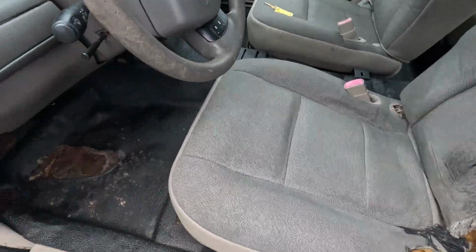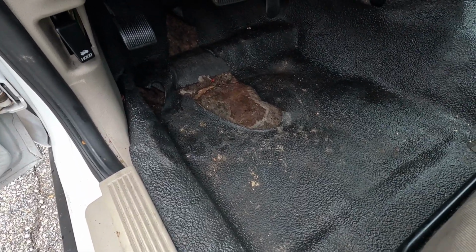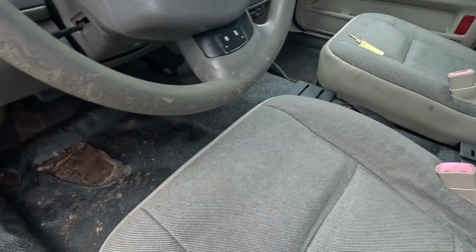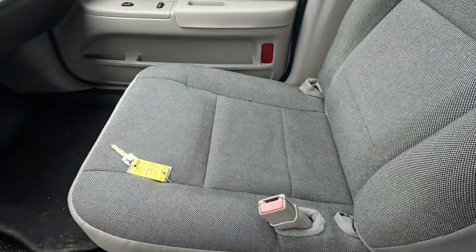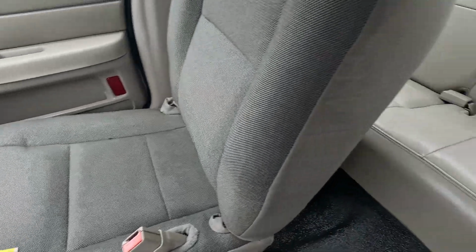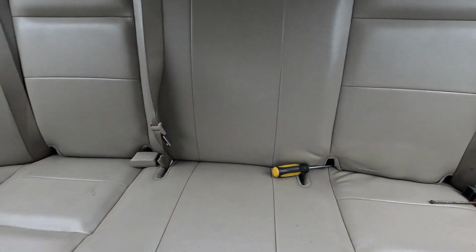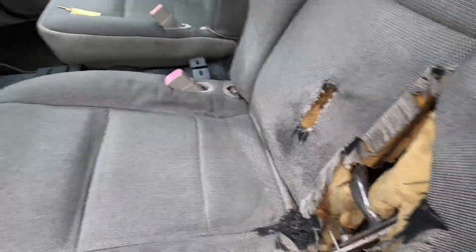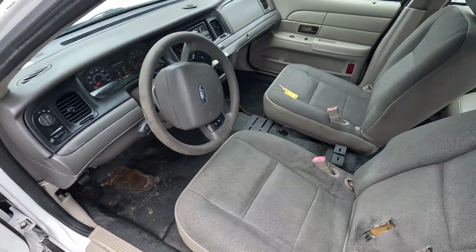I mean, it's terrible. And it has the old cheap plastic but functional carpet or mats in it. It doesn't have a center console anymore. This other seat is fine. There's nothing wrong with this seat. And it has the vinyl back seat, which not much going on there. It's perfectly fine. Everything's good except for this seat and that. The steering wheel's a little boogered up, but that's not so bad.